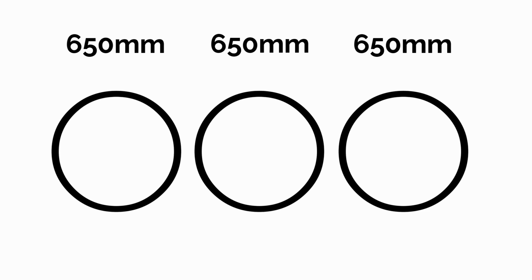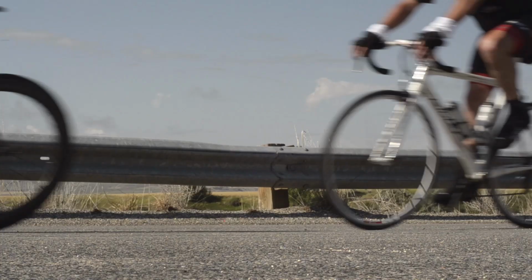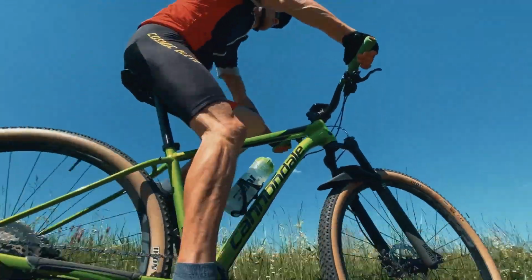For example, in tires with an external diameter of 650 mm, the letter A indicates an internal diameter of 590 mm. The letter B indicates an internal diameter of 584 mm. The letter C indicates an internal diameter of 571 mm. French tire size markings are still used on the road and hybrid tire, but are not used for MTB sizes.